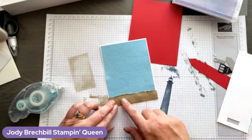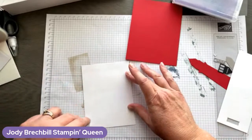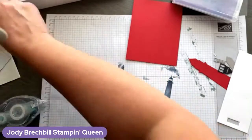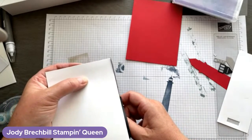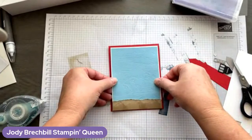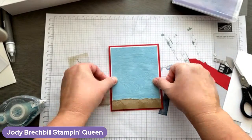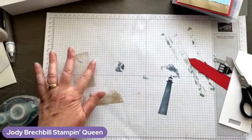And then we can add this to our card base. There's a little extra, so let's snip that off. I don't want that hanging out over the edge. There we go.